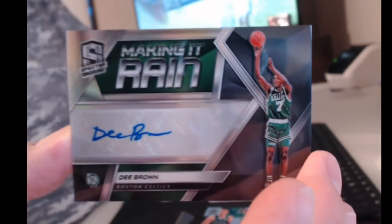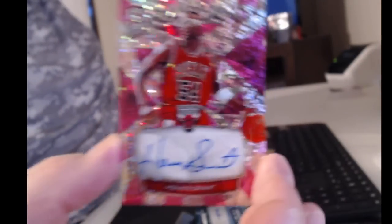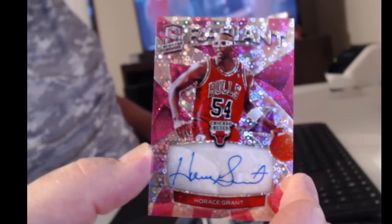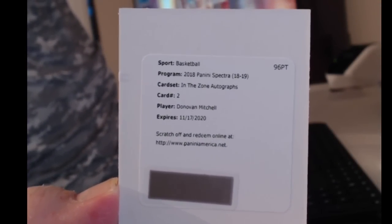We got an autograph, shockingly, to 75. Another new poster child of Panini, D. Brown. Pink Prism Sparkle Auto to 25. Horace Grant. Oh, in his own autograph, Donovan Mitchell.